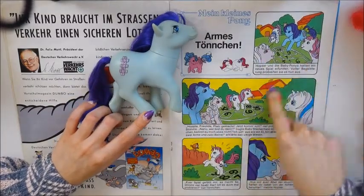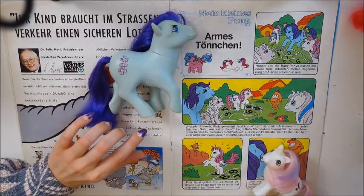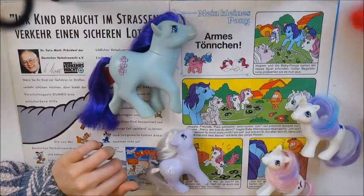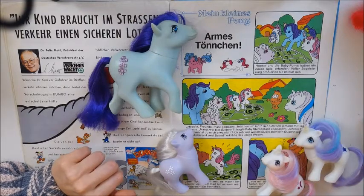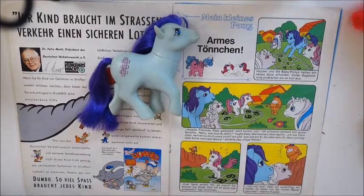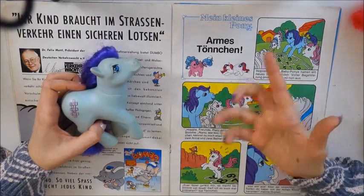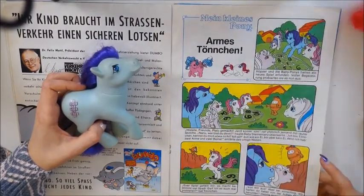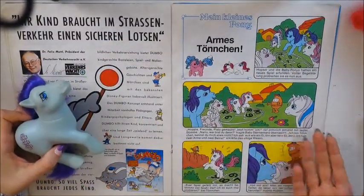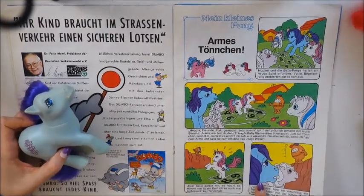And here we've got some of the typical baby ponies, like Baby Moondancer and Baby Glory again, and Baby Blossom, etc. So these were still featured, although they are from the very early years. Because as I found out, these comics were not released in the original release order as in the UK. They were released completely mixed, and maybe a very early comic was put in a magazine from 2 or 3 years later actually in Germany, because this is the German magazine.